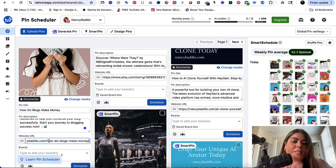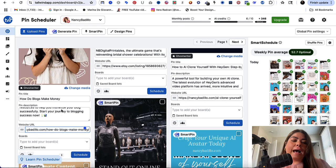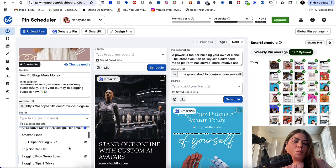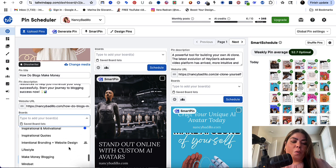Now from here, it's going to go ahead and prompt you to choose the board or boards that you want it on. Now, I particularly, whenever I create a pin, I choose more than 2-3 boards. So you could go in here if you have multiple boards, you could go ahead and select the boards that you want this particular pin to go into.